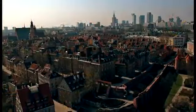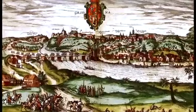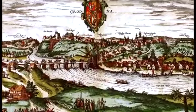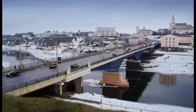More bridges on smaller rivers started being constructed. In Grodno, a wooden bridge over the Niemen River. The author of this carving from 1575 must have made a mistake and turned the river around. Better now. Today, at the site of the former wooden bridge is a so-called Old Bridge.